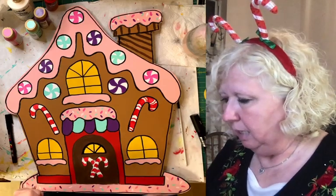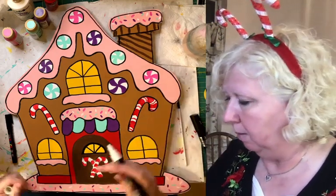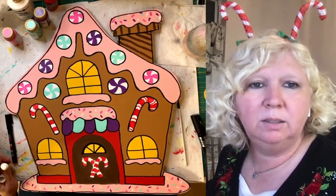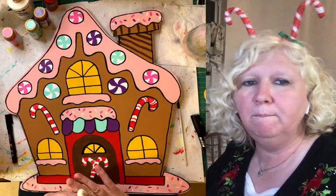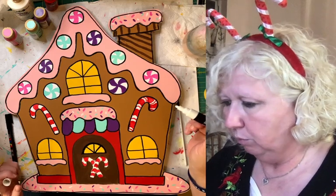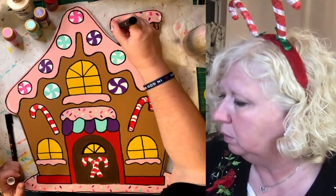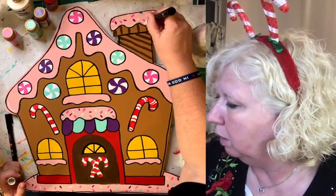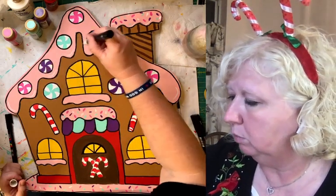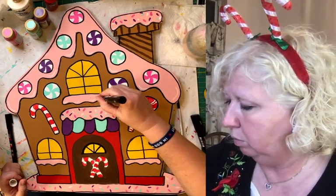Okay, I'm going to touch up the red on the candy canes here in a little bit, and so I will finish adding the outlines on them in just a little bit. All right, so we're going to put some highlight marks here and here, and then, of course, along our chimney. And then we need some here. And of course, on our windows.